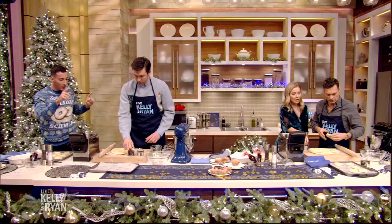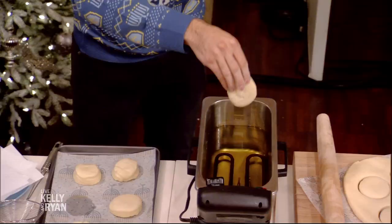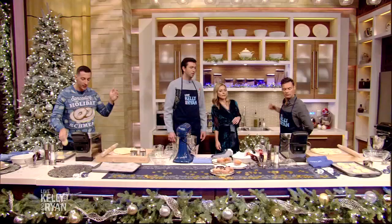Very careful. There is a method to this. Put your goggles on first. Don't drop it. You can't be afraid of the oil. If you drop it, it's going to splash, but you do want to drop it away from you. Gorgeous. And it only takes about a minute or two per side.